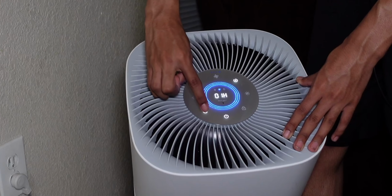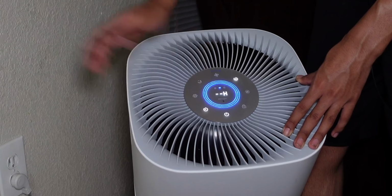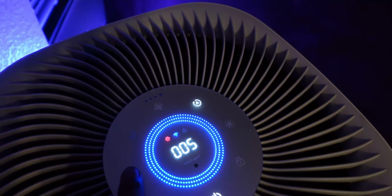It does have a timer in 1 hour increments going all the way up to 12 hours right here, and there we go. And then right here we have a disposable bin. Let me go ahead and turn this off. And then we have a recycle bin.